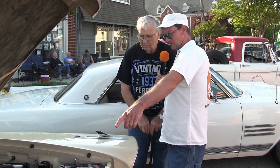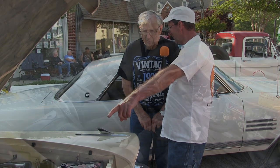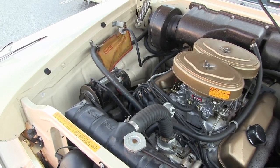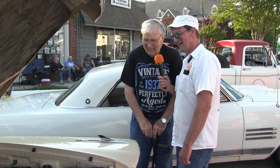Yeah, you still got the generator over there, man. Yeah, 12-volt generator. Everybody advised to go to a 12-volt alternator, but I wanted to keep it original. And you also got the original washer fluid bag over there. Correct. Back then, they just had bags, right? The bags is all they had. And none of them worked then. They won't work now. It didn't work then, it don't work now, he says.